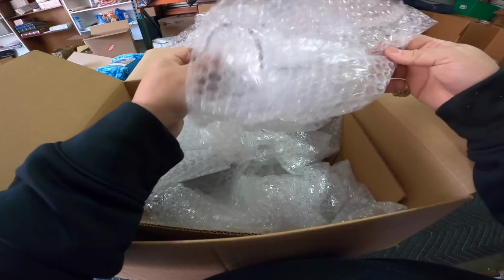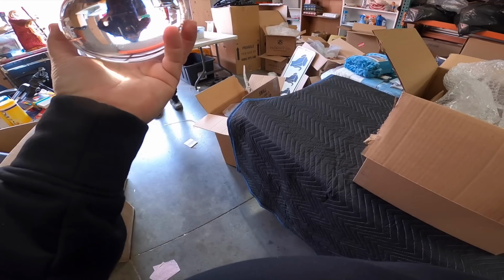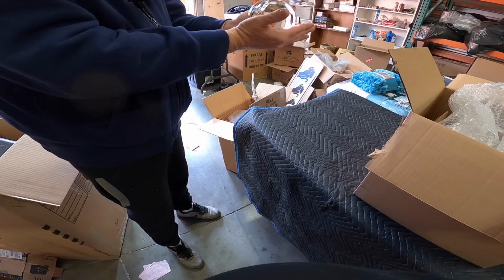There's a little stand for something. Let's see. There's another little base for something. Whoa. There's a crystal ball. That's worth a few bucks. Is it? Yeah. It's pretty nice. There's only a base for it. There's a base right here.